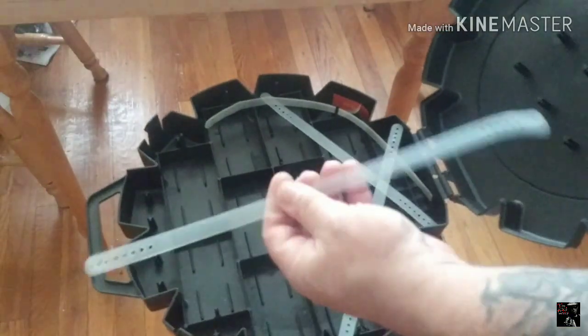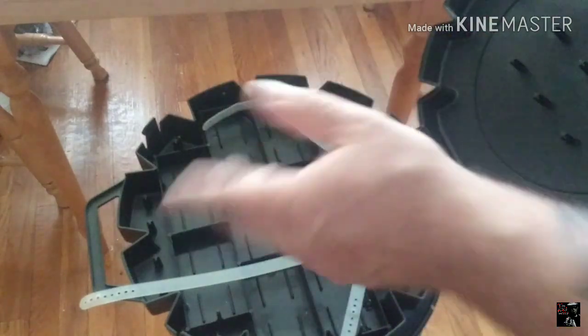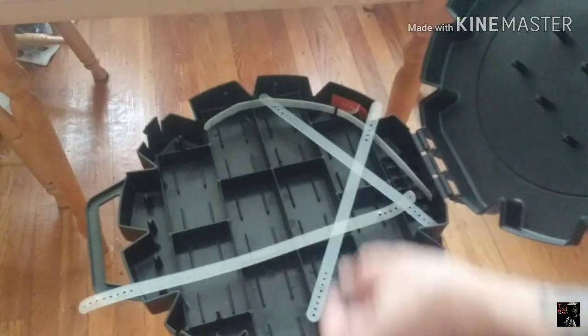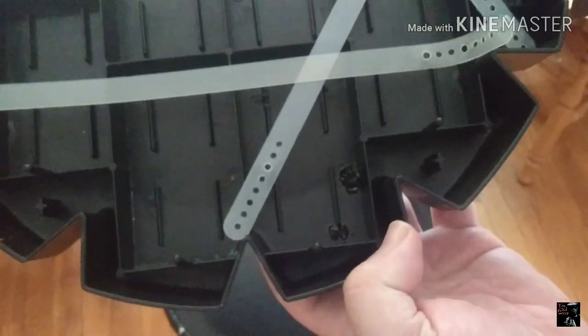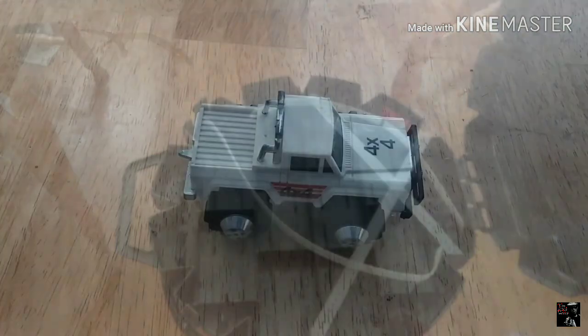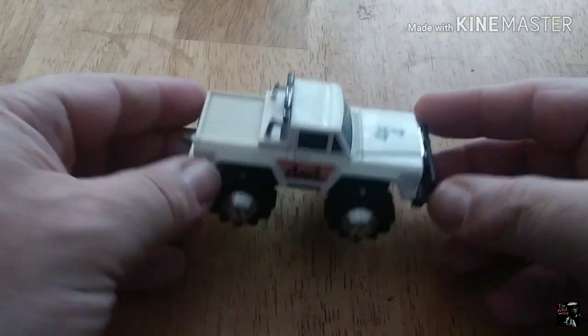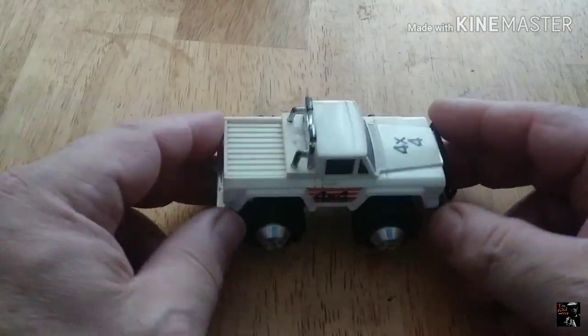But inside it had all the straps. Only one strap has a little bit of a broken piece. And it has a little bit of tire rub inside. What will happen typically with a lot of these cases, if you look there, is like a little nub. If you put the vehicles in here, and they turn on, or they're on, they'll just keep rubbing against the plastic and it'll melt it. So here's my only example, and this one again is a Rough Rider by LJN, but it's the same idea.